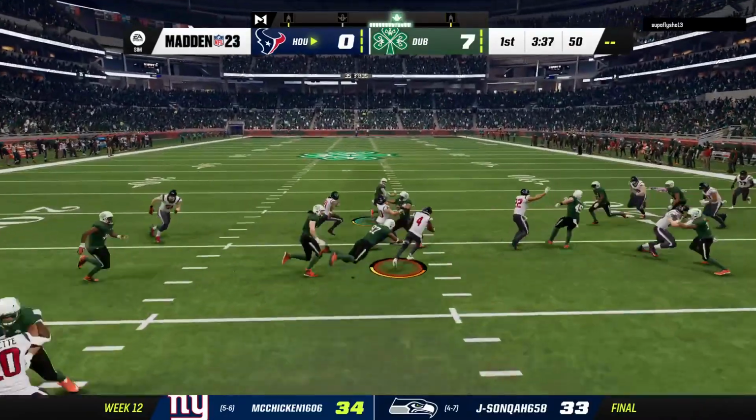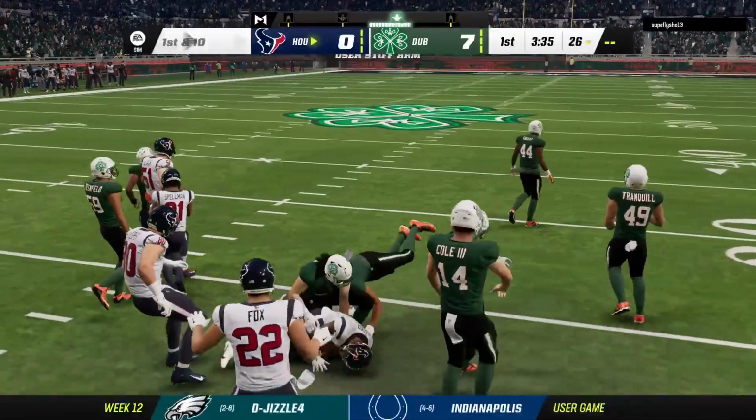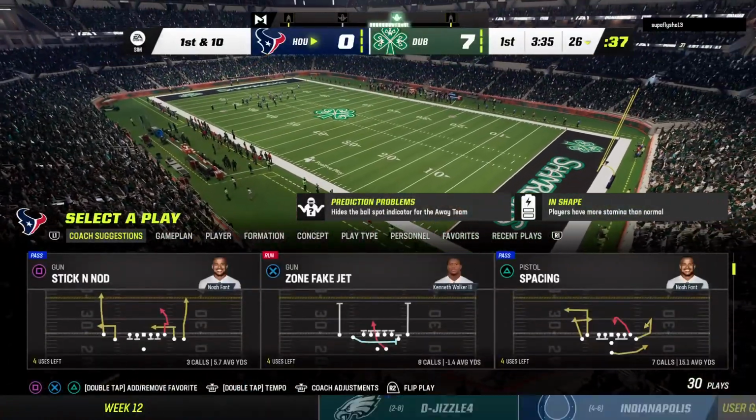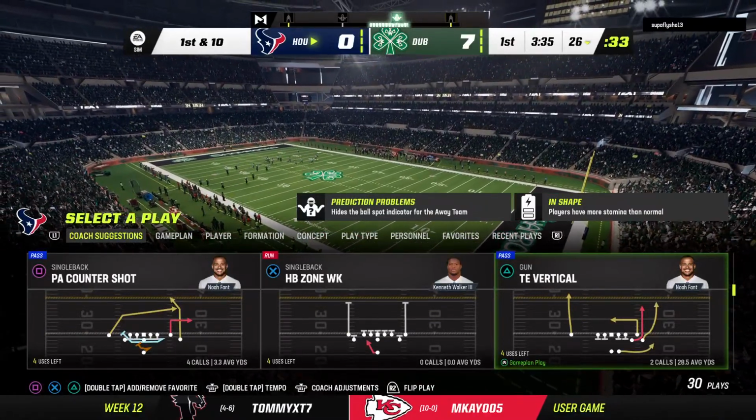Out of his end zone, here comes Jalen Reagor. And they'll get him down right around the 25, actually the 26 officially, so a net gain of 1 there. At their own 26-yard line.